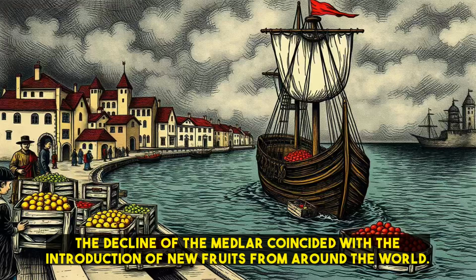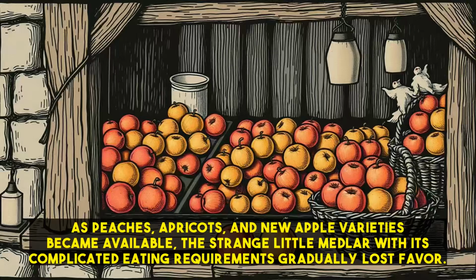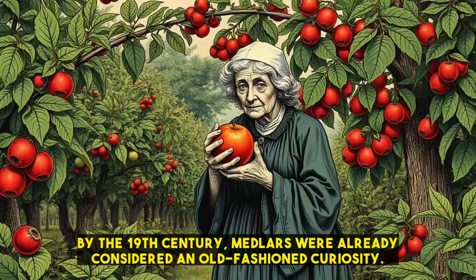The decline of the medlar coincided with the introduction of new fruits from around the world. As peaches, apricots, and new apple varieties became available, the strange little medlar with its complicated eating requirements gradually lost favor. By the 19th century, medlars were already considered an old-fashioned curiosity.